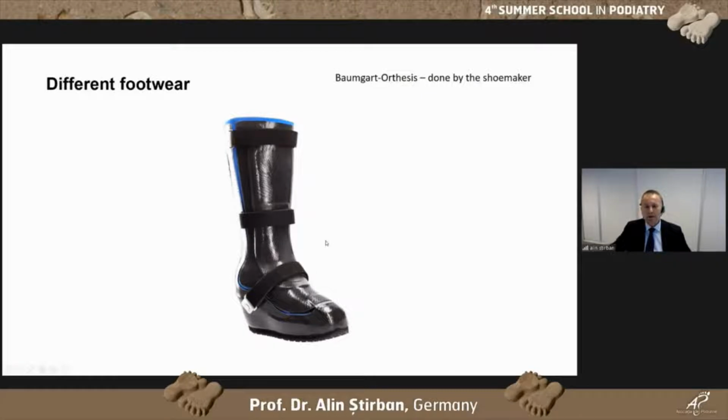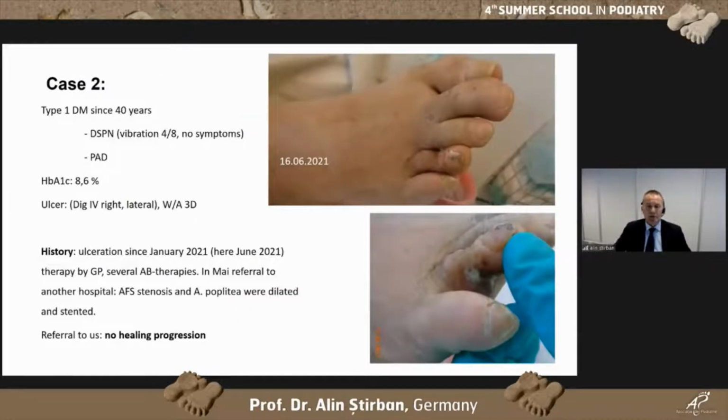This is, if you want, a more sophisticated total contact cast, which is done by our orthopedic shoemakers. They need around 1 week to make it, especially for the patient and also for the problems that the patient has. This is the week where the patients still are in the hospital. So at dismissal, they receive their orthesis. We also see the patients afterwards on a regular basis in our outpatient unit. Let me now present you another case.